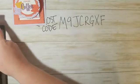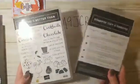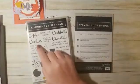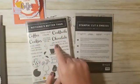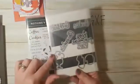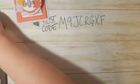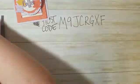Okay, let's start with the products we're using. I said we're using the Nothing's Better Than bundle, and we're using coffee today, but you could do cookies, cocktails, chocolate. You could do this with any of these. And they do have coordinating dies that go with them too. So we're using this bundle today. I also have, let me pull out all my dies. Let me show you what we're using.